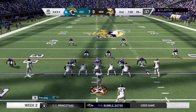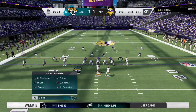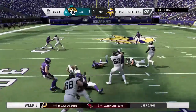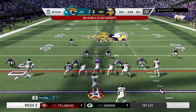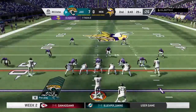Ready. Watch the slant, watch the slant. 12. Watch the slant. 12. They'll try and run for it with Fournette. And it would appear he's going to be short of a first down as he stopped right around the 29. It'll be a gain of 4, but it won't be enough. It leaves him with a 4th down now.